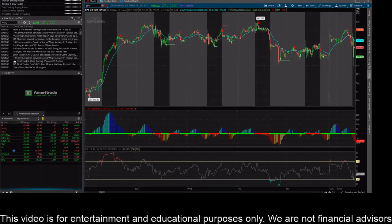Just wanted to provide an update here on some of the major indexes and ETFs right now, and kind of how the market is looking today and what might be ahead for 2022. I've got SPY pulled up here, the S&P 500 ETF.